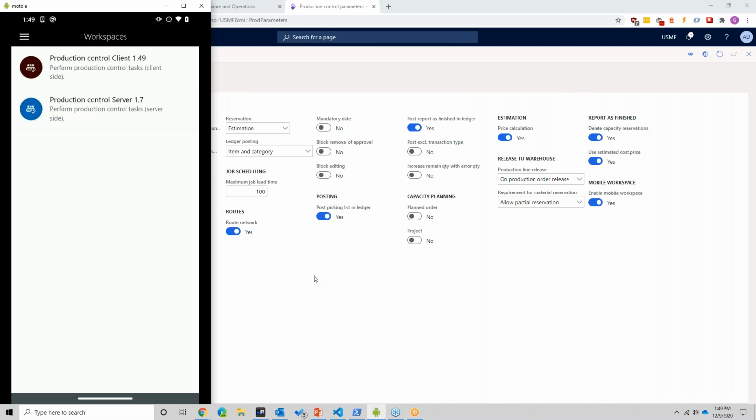Now, let's go and take a look at this example on the server-side development, but this mobile workspace called Production Control Server 1.7. In here, this mobile workspace is similar to the one that was shown for the client-side development example, but everything you see here was not created through the point-and-click option in finance and operations. All you see here was written through X++ code in Visual Studio in the environment.